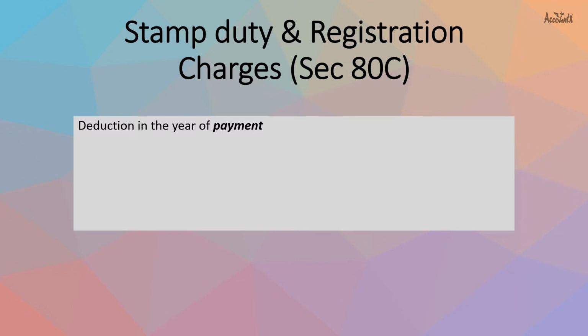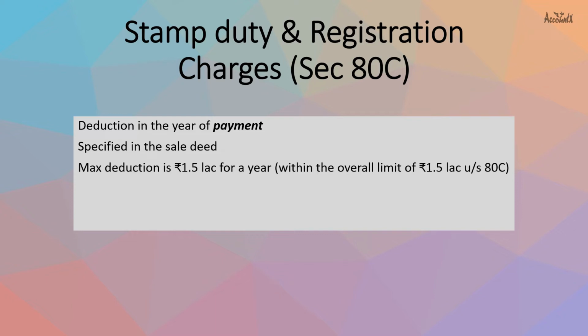First benefit is payment of stamp duty and registration charges. This deduction can be availed in the year of payment. These charges are mentioned in the sale deed, usually at the back of first few sheets of the sale deed. Max deduction that you can avail is 1.5 lakh for a year. However, this is within the overall limit of 1.5 lakh under section 80C. This deduction can be availed whether or not you avail any home loan.